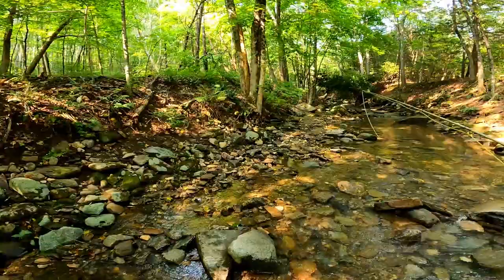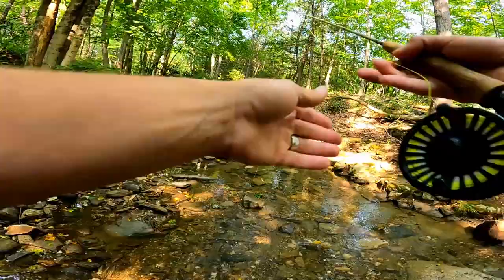So let's push forward and see if we can't nab ourselves another brookie, though. I'm thrilled to have even gotten into that one. Let's see what else we can do.